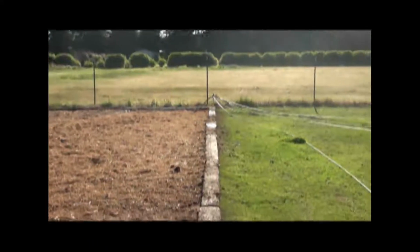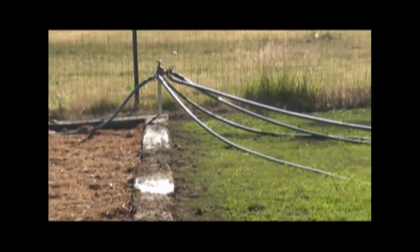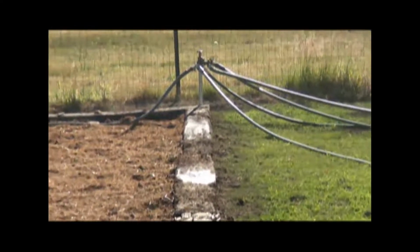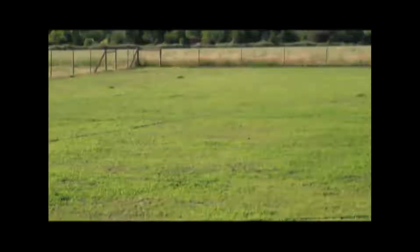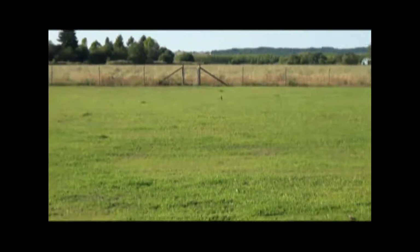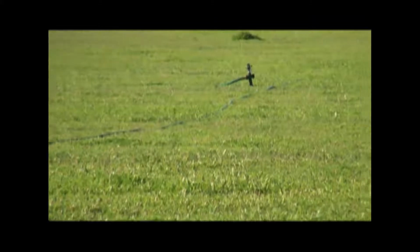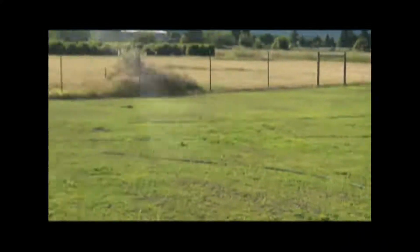This is one of the new water spigots that was put in out here. So you can see there's 4 hoses coming off of it, actually 5. And they go out to different places out there. If you noticed before, you might have seen a sprinkler. And if we zoom in there, you can see it's a rainbird type of sprinkler. And that is pretty much our new backyard.